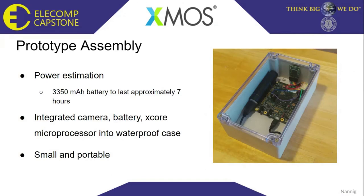Finally, I did some basic circuit layout for the prototype assembly, including all the components, the camera, battery, and microcontroller in a weatherproof box. The small size of the battery that would last an estimated 7 hours after a power analysis just proves how efficient the xcore AI is and how much money could be saved by employing these AI processes on the edge.